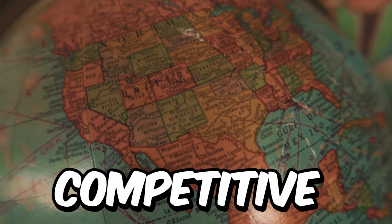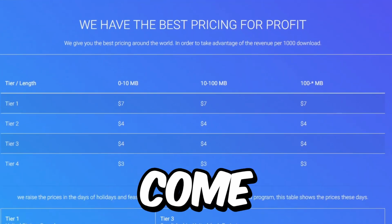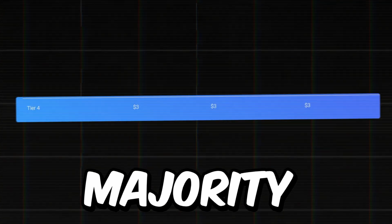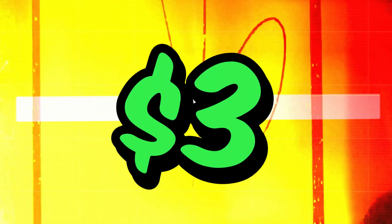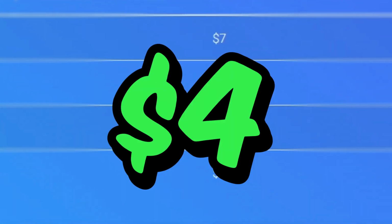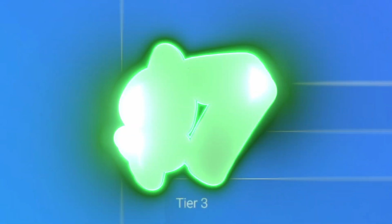They offer competitive pricing worldwide, and your earnings depend on where most of your downloads come from, as shown in the table below. For instance, if the majority of your downloads come from Tier 4 countries, you'll pocket $3. Up the tiers to 2 and 3 countries, and you're looking at $4. Score downloads from Tier 1 countries, and you're in for a sweet $7 payout.